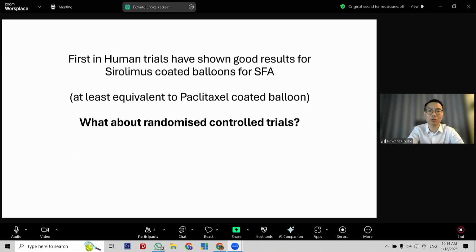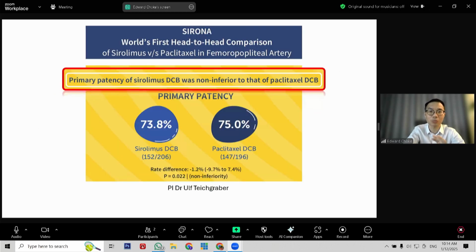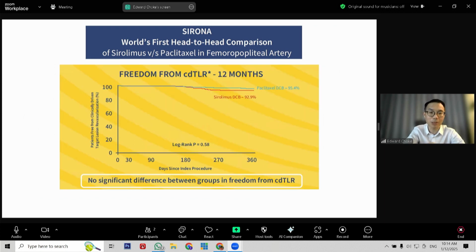So what about randomized controlled trial data for sirolimus-coated balloon? I'm pleased to say that there is one trial using the Magic Charge called the Sirona trial, which was just recently made available, only about 3 months ago. The investigators in this trial recruited about 478 patients, and this was a head-to-head trial of sirolimus-coated balloon using Magic Charge versus paclitaxel. They reported that in this world's first head-to-head comparison of sirolimus versus paclitaxel in fem-pop artery, the primary patency of sirolimus drug-coated balloon was non-inferior to that of paclitaxel, 73.8% versus 75%. And in terms of CD-TLR as well, there was no significant difference between sirolimus-coated balloon and paclitaxel-coated balloon.